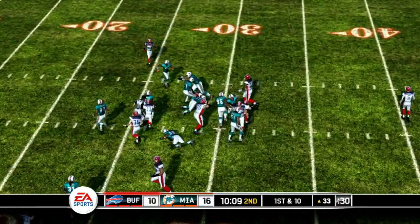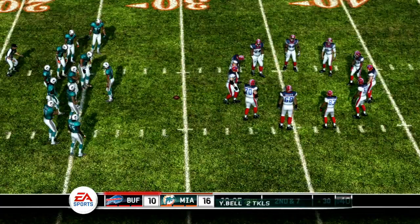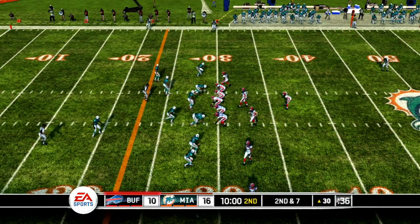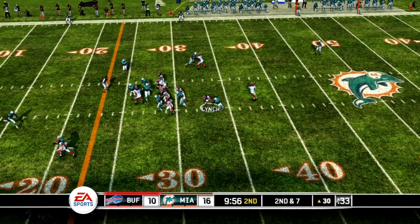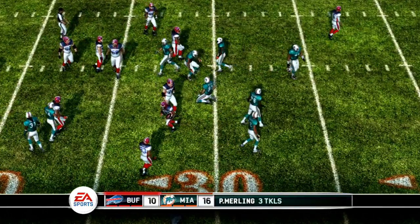Edwards hands off to the left. The stop was made by Jeremiah Bell. The defense did a nice job there jamming the running back, bringing the outside linebacker on a blitz. Sometimes those outside backers are a little more athletic and can really help stop the run. Tackle was made by Merlin.